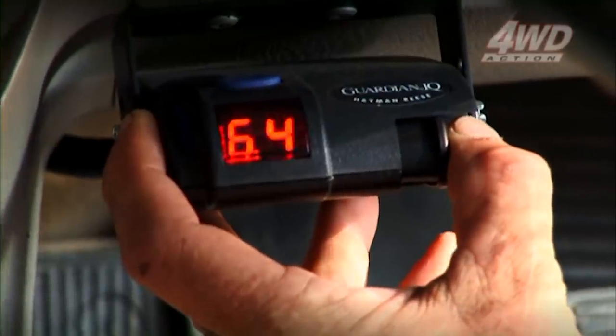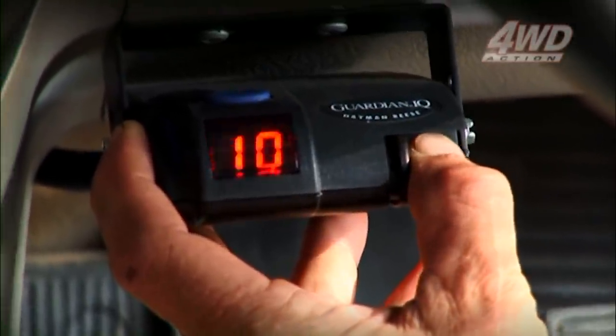The new one that I've got, it's a Hayman Reese IQ2. It's got an automatic control in it, so it's got a little inertia sensor, so the harder you brake, the more power it gives on. Oh, that's your advantage back there, eh? Oh, definitely. Wow. But it still has the manual slider, so I don't have to touch the car brakes.